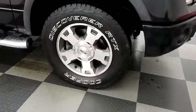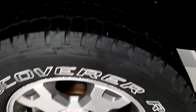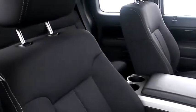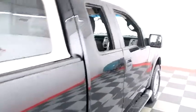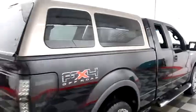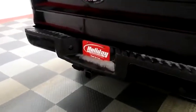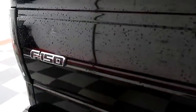You have alloy wheels. Looking at the tread on the tires. Running boards on the side, inside cloth interior. Seats are very clean all the way throughout. One more look down the passenger side. You have the FX4 off-road package on here. Rear backup sensors and a factory trailer hitch.